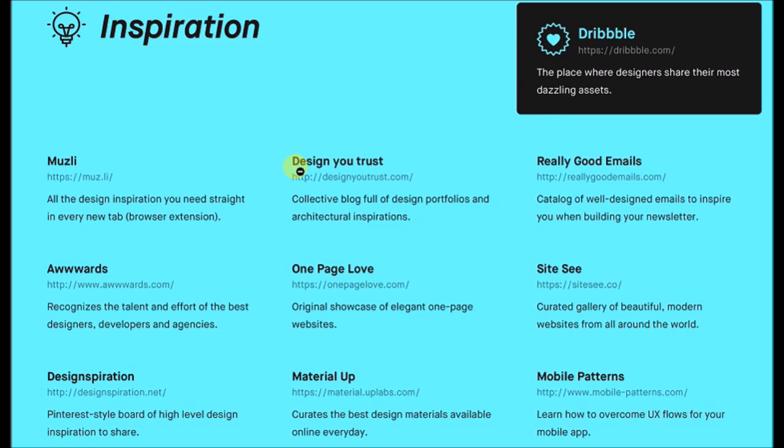Then we got onepagelove.com. It's actually an original showcase of elegant one-page websites. So if, for example, you want to go for a one-page website which is driving you sales or emails, or you want to sell something, you want to collect just emails, you want to showcase, let them download a free ebook or something like that using a one-page website. If you want inspiration, just visit the website. We got siteinspire.com. It is actually a curated gallery of beautiful modern websites from all around the world. Yes, all around the world.